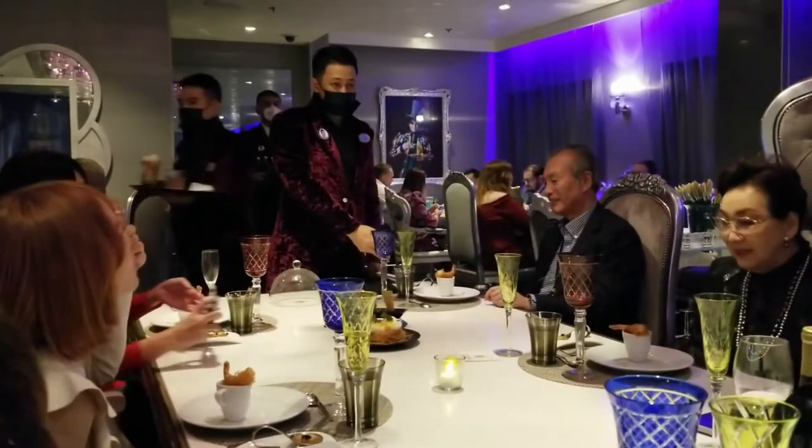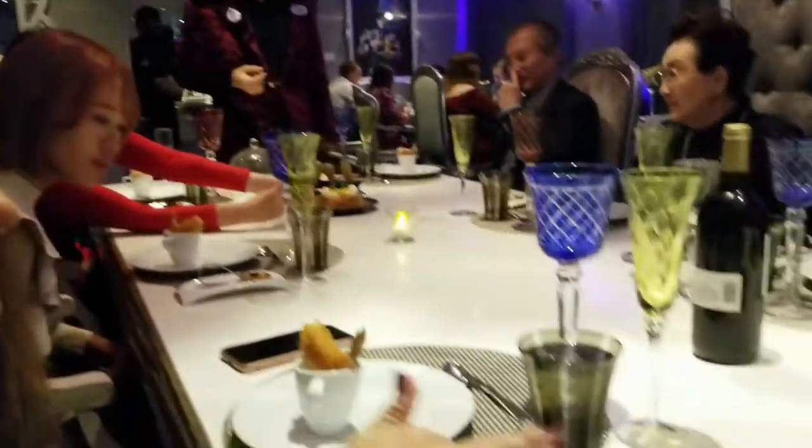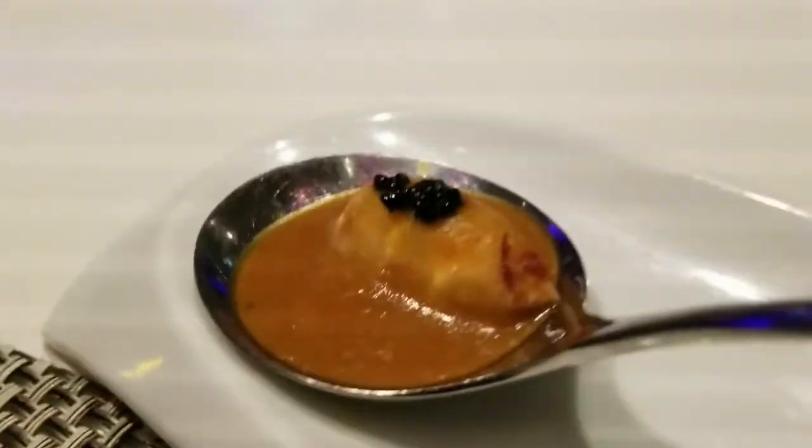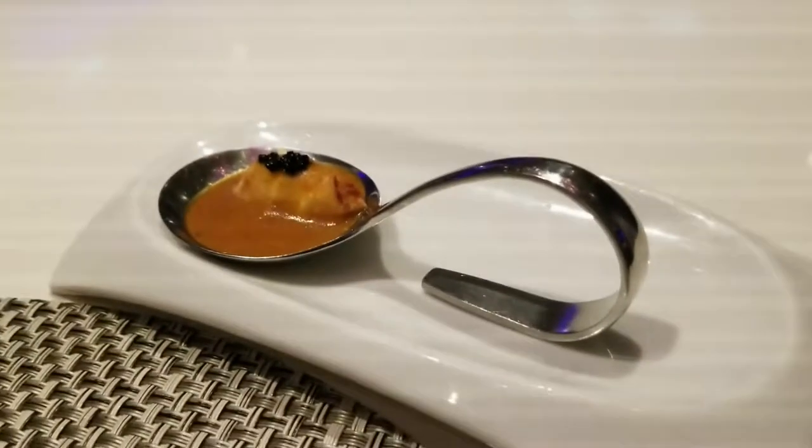Also liquid lobster from the sea element. The potted lobster here starts with one euro, and then infused with banana cognac. On the top is caviar. And also coming with liquid incredible lobster base.